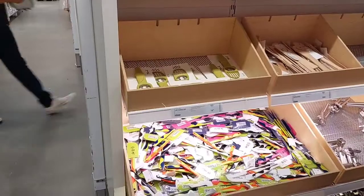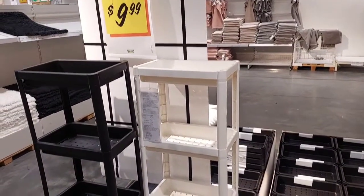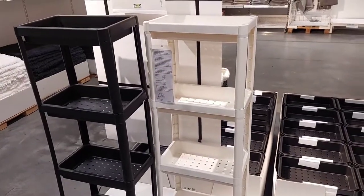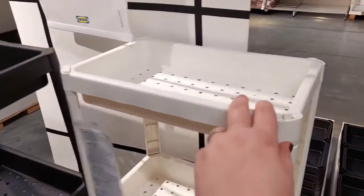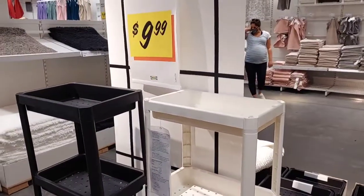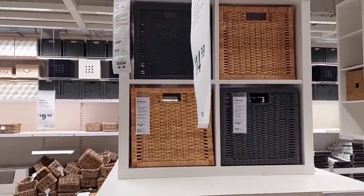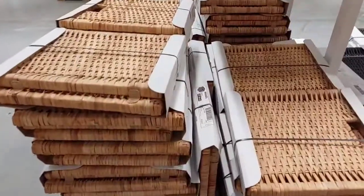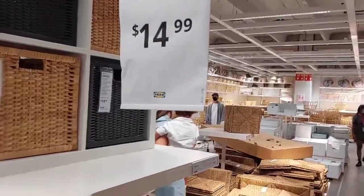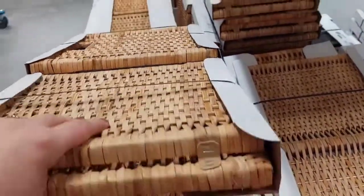Hit the jackpot on the little kitchen-y items that I was looking for here. So, yay. When I was looking at these online, I really liked them for bathrooms or kitchen, but they're plastic and they're a little kind of flimsy. So now I don't know. What do you guys think? Stephanie really likes these wicker baskets. They are a 4-pack for about $14.99. So that's not bad. That's only a couple of bucks per wicker basket.